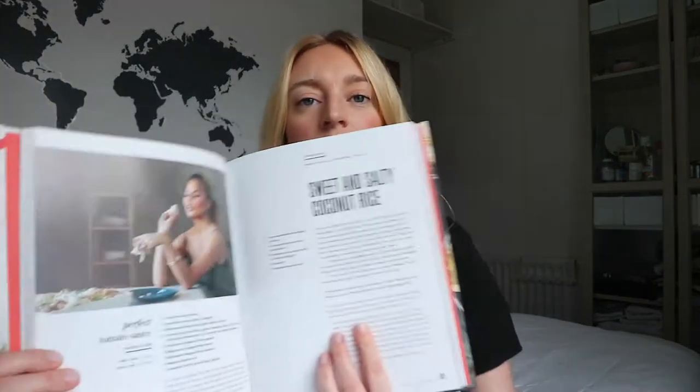I'll show you. Okay, so I have two current favorites, because I haven't tried everything, not even close, but I will. So the first one that I make all the time is the sweet and salty coconut rice. It's so good. It's so freaking tasty.